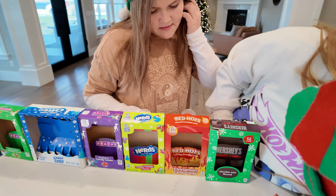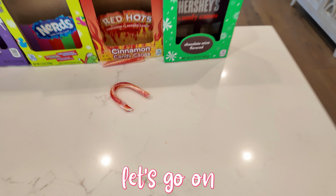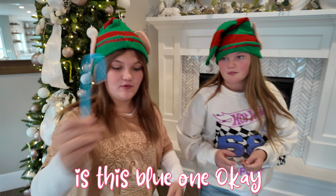Gosh, I can't even open it. I think I know what it is. Hold up. Spicy? What kind of is that? It's like the hot tamale. Cinnamon? Red hot? Yeah. Okay, let's go on. Our next candy is this blue one. Okay, let's try it.